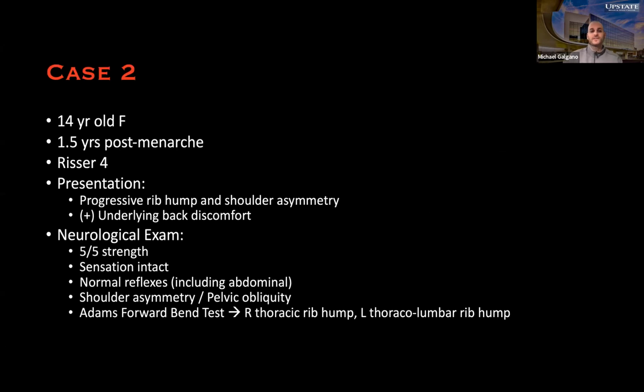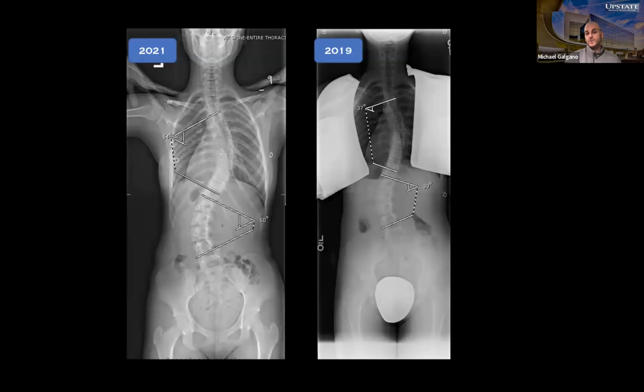All right, the second case, a little bit more orthocentric here for you guys. I actually ran this case by Selby. This is a 14-year-old female. So Mike will be happy to see what I did here. So 14-year-old female, and she was about a year and a half post-menarche. She was a Risser grade 4 at the age of 14, and she presented to us at the age of 12, actually, with the skin on the right.